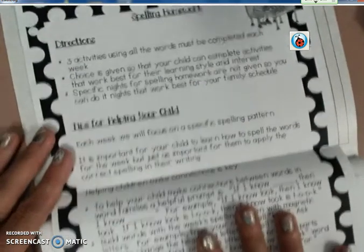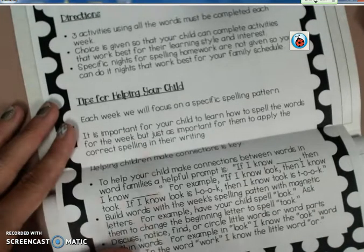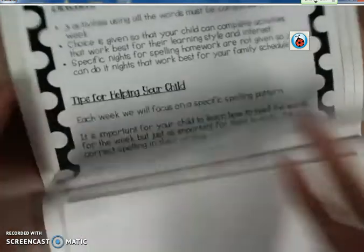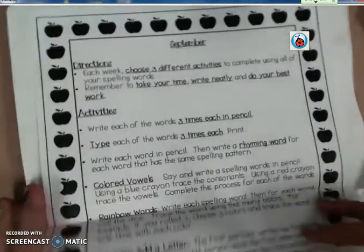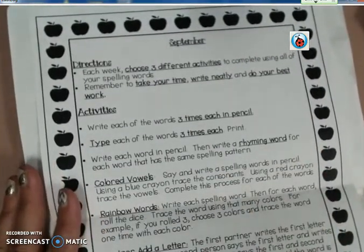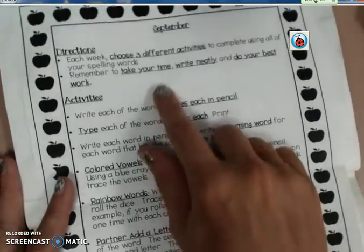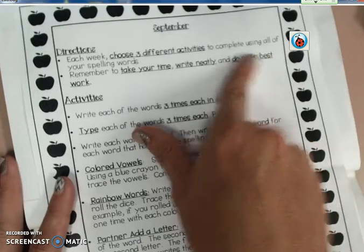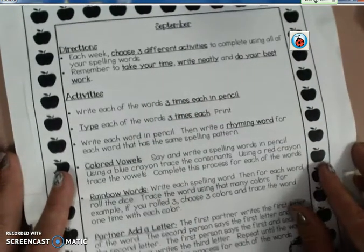Here are some tips on how to help your child find the spelling patterns. Take a peek at this and use this with your child to help you. Let me know if you have any questions. Each month, your child will get a menu. I explained it to them just like you go out to dinner and there's a menu. This is their spelling menu. Again, it's choose 3 different activities using all of your spelling words. Please remind them to take their time to write neatly and to do their best work.